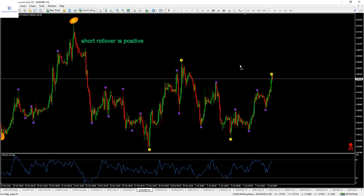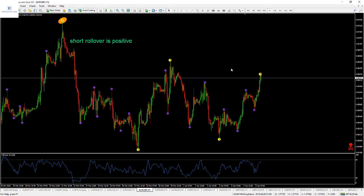GBP, let's see, short rollover is positive. Yeah, there's nothing going on. It's going to the upside right now, so we need a retracement to happen for us to be able to get into it.